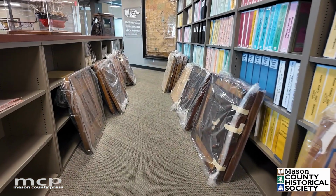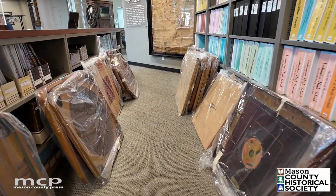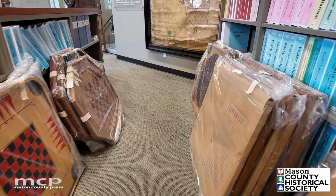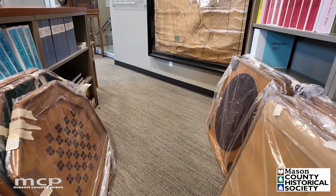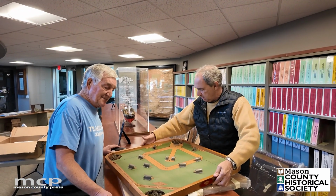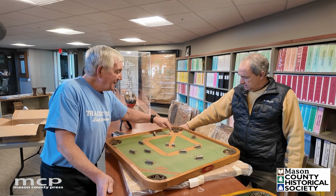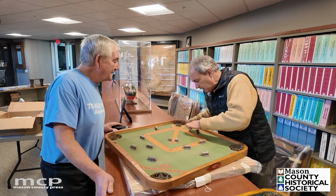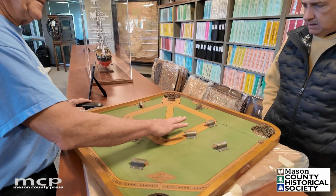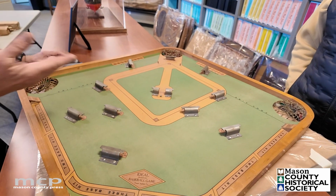In the days prior to eBay, you would have to spend a lot of Saturdays running around to yard sales and things to find Carrom boards. But with the advent of eBay, I got interested in how many different types of boards there were, and it opened up. This is a great example of a hobby that was enabled by eBay and online auctions. That's how I got interested in it, in the late 90s, and the collection grew from there.